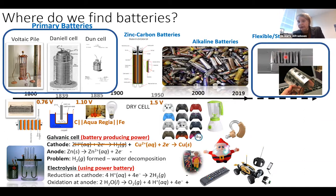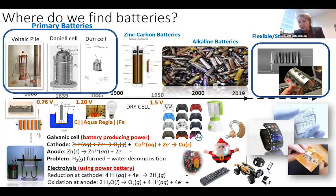The bottom one here, which looks like two forks put together, is actually a 3D printed battery. I'm not going to speak about that one today, but that is another thing we are interested in. And then we have these ones that are completely flexible, and I hope you can see you can bend those batteries. That is where we want to go, because that would allow us to do printed electronics.